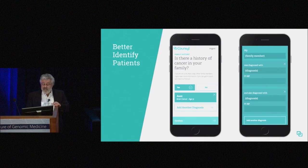And what we found is, while sometimes the patient's in the office and may not remember what kind of cancer Aunt Jenny had, if they take this home with them, they will actually call the family and try to sort all this out. So we find that we actually get much more robust data doing it this way.